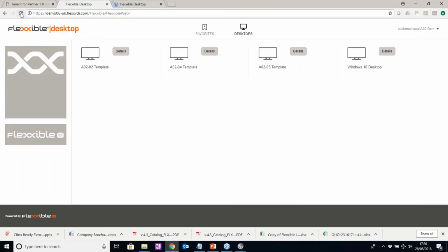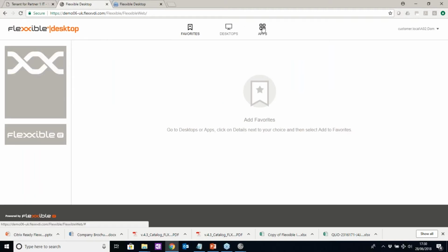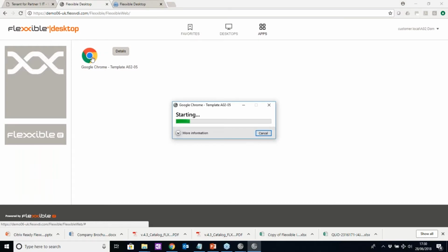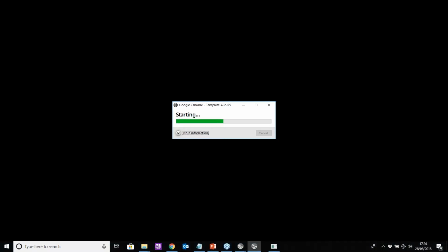I'll just give that a moment or two, and I can see that my application has now been published. If I return back to my storefront and again just refresh that, I can see that that application has now been made available to me. And as a template editor, I can now directly test its operation directly from the storefront.